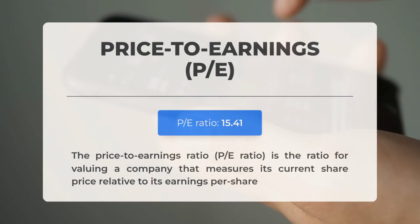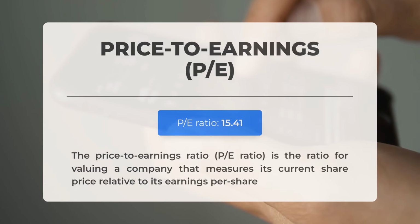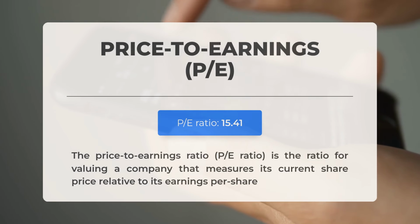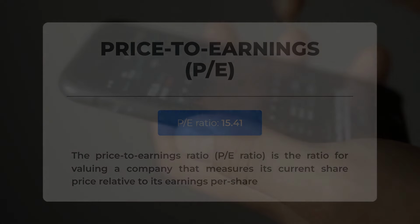Before we delve into the potential favorable trading levels for iShares Silver Trust, let us briefly examine some key fundamental data. First, we have the price-to-earnings ratio, commonly referred to as the PE ratio. This important metric evaluates a company's current share price in relation to its earnings per share. A relatively low PE ratio may indicate either diminished expectations for the company's future performance or suggest that the exchange-traded fund is undervalued, which could represent a viable buying opportunity.